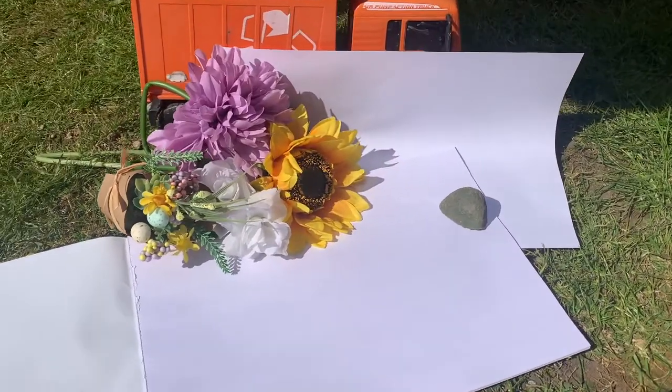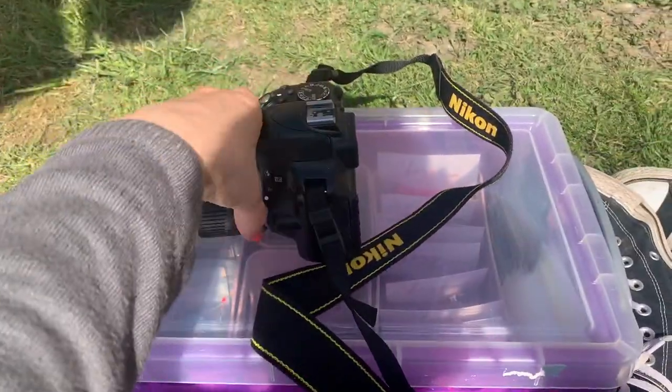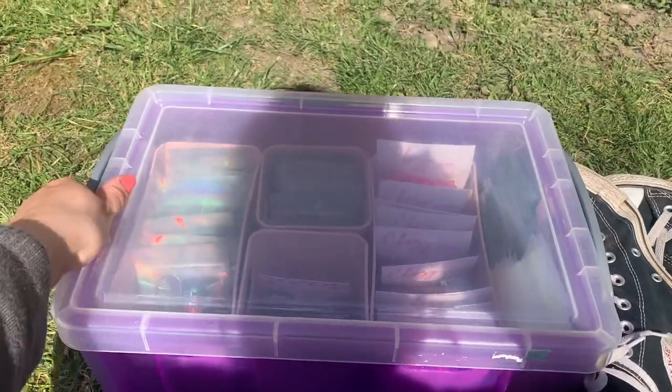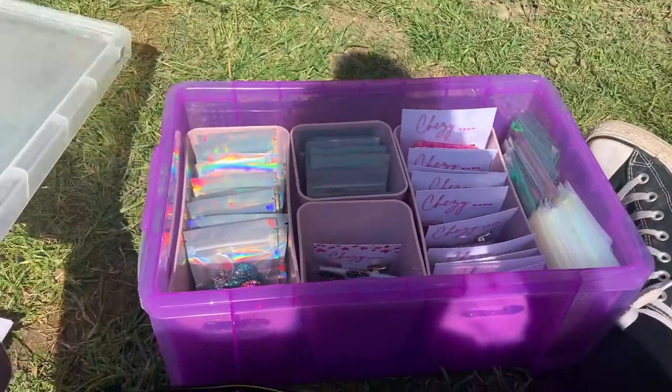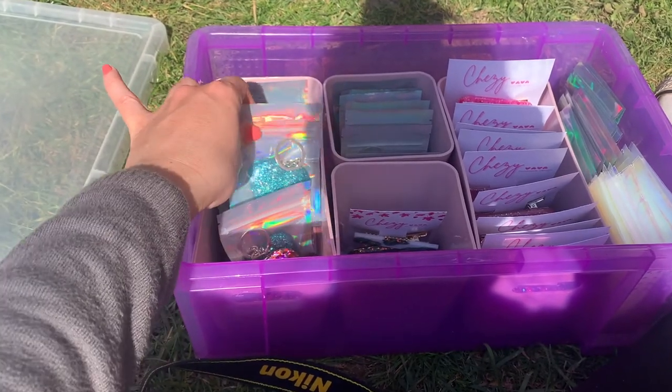Right guys, so resin pieces are really, really hard to get photos of in videos, and I do use a lot of glitter. So with it being a really, really sunny day, I thought the best thing to do would be to do a little setup in the back garden in the sunshine.